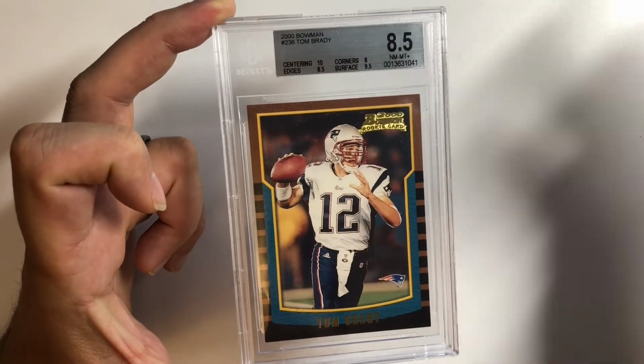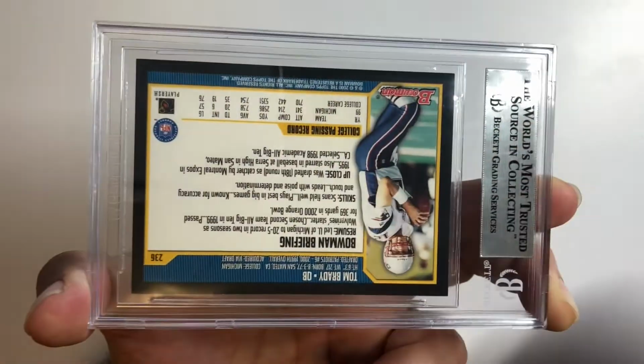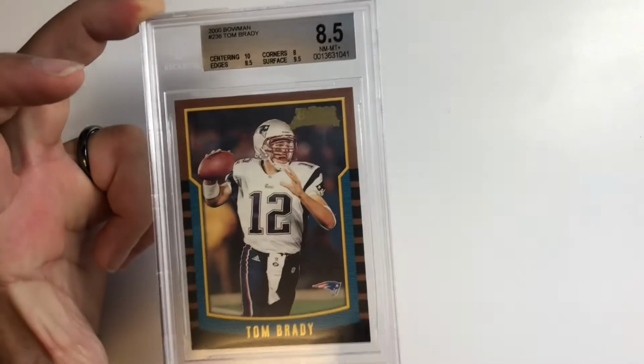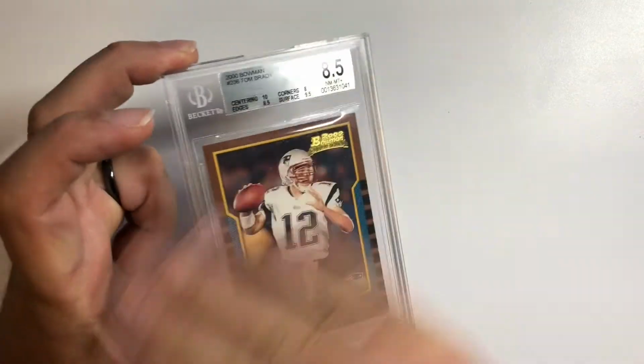And then the corners, an 8 I feel is a little bit harsh, especially when the corners really don't show much of any kind of whitening. So again, this might have been a little bit overgraded in my opinion, but we will go ahead and play the game as it stands.